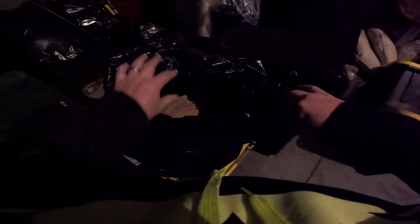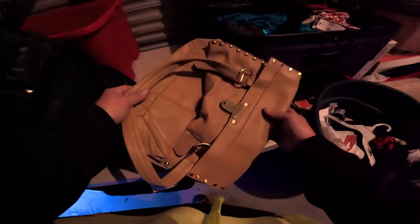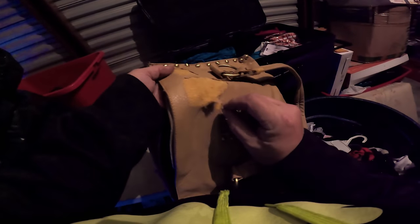Let's do this one. Oh, I see some handbags. Purses, guys, purses. That's better. Okay. Oh, look at this. It's not leather and it's all peeling off. See that? That sucks. Well, I mean, at least you used it to its full lifespan, but there's no resale on that. You buy cheap stuff, it doesn't last very long.